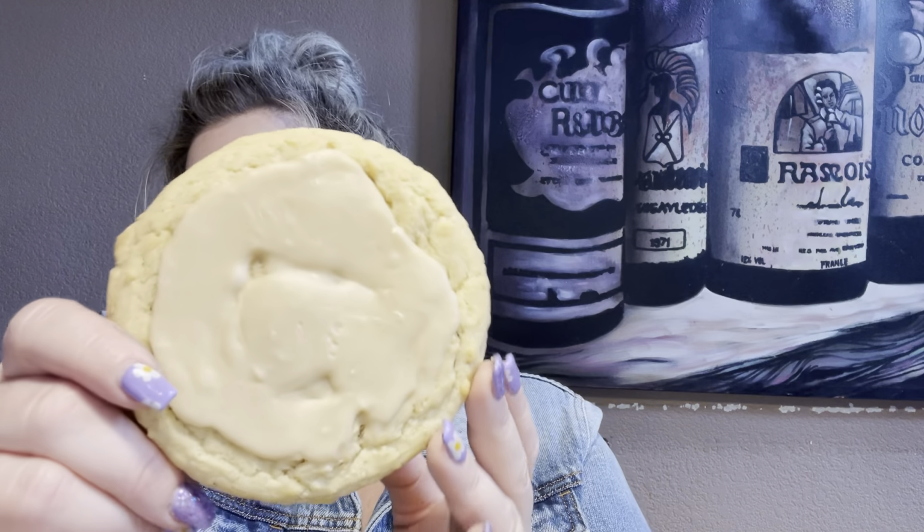I think I'm going to try the caramel cake because it doesn't have chocolate. It's the only one with no chocolate in it. So you see, it's got this hard, almost like a caramel ganache, I think, or icing. It looks like it's basically just a sugar cookie with this caramel icing on it. Probably not one of my favorite looking cookies that they have, but we'll see how it tastes.